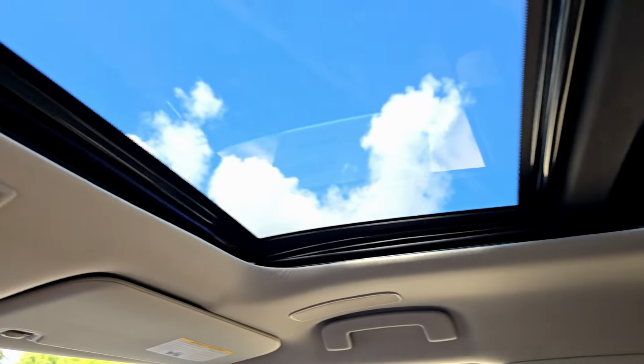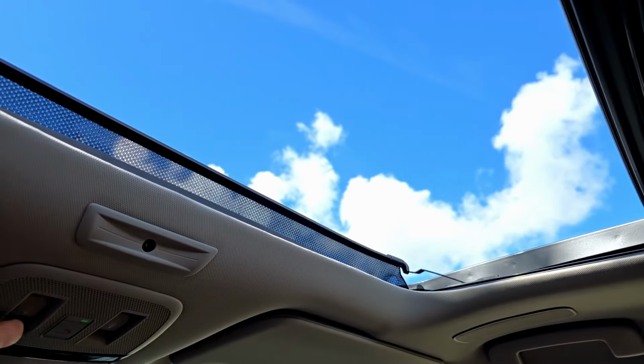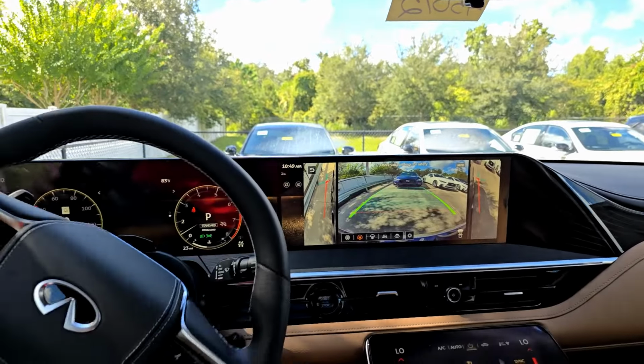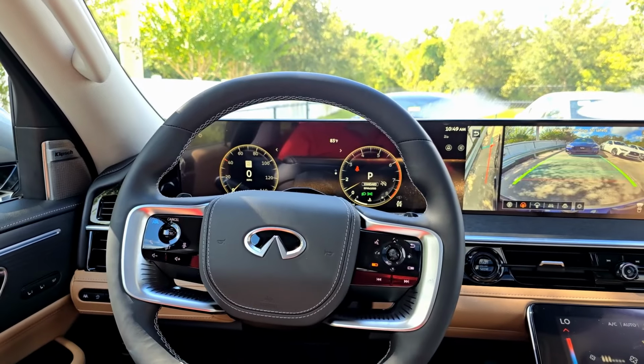And here, look how big it is. But only this small portion opens up. That's big enough. Okay, windscreen here in the front. Close it up. All right, this vehicle looks good. It feels good. It even smells good, to be honest with you, on the interior here. Well, let's take it for a spin.